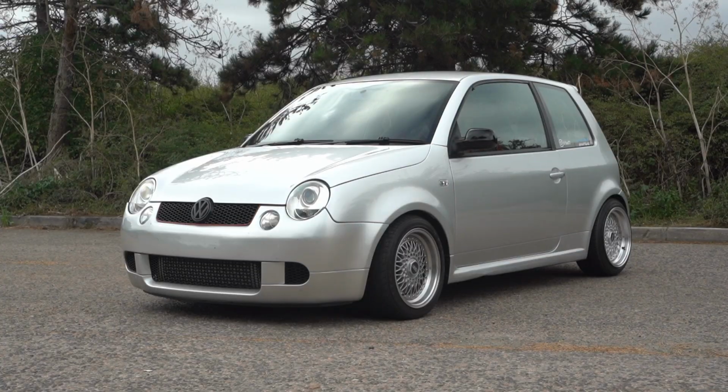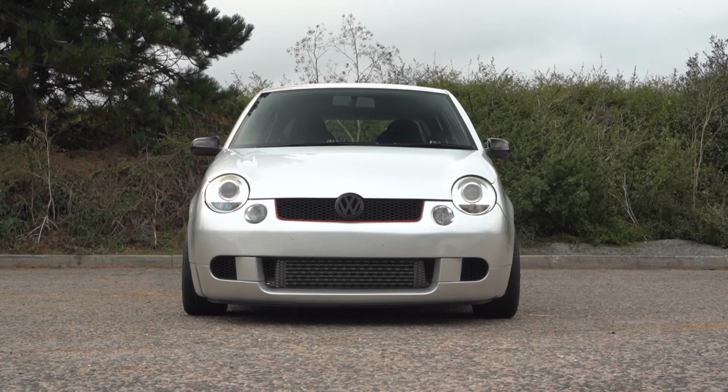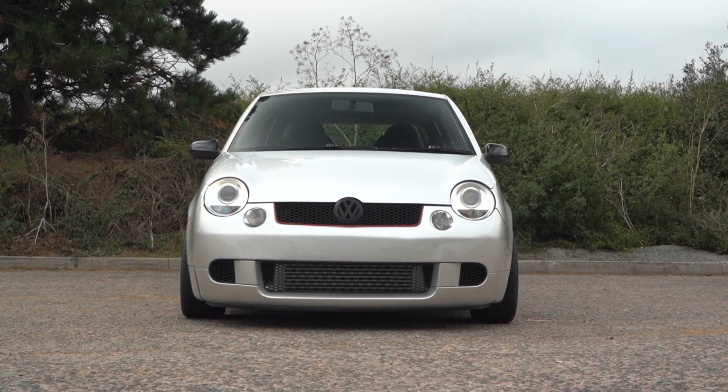Engine swap, 1.8 turbo, meth, forged. What turbo's on it? GT28. And you said earlier it's 412 something? 412, yeah. 412 horse, and for a GT28, that's the top end of what it should produce. So it's right in its efficiency range.